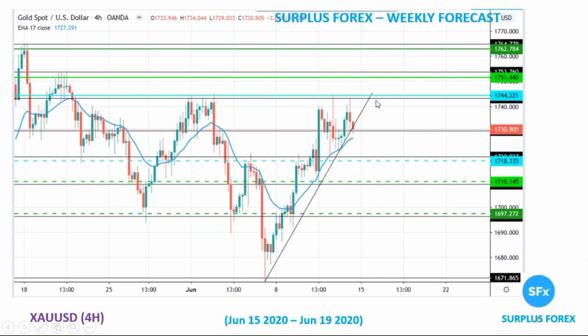The 1744 is a good entry point if it breaks this resistance. Make sure it makes a good test here. First target 1751, second target 1762. On the reverse side, if it crosses the old support and resistance 1720, then 1718 will be our first entry point, keeping first target 1710 and second target at 1697. So as of now, currently it's sitting at 1730. I expect it to rise from here.